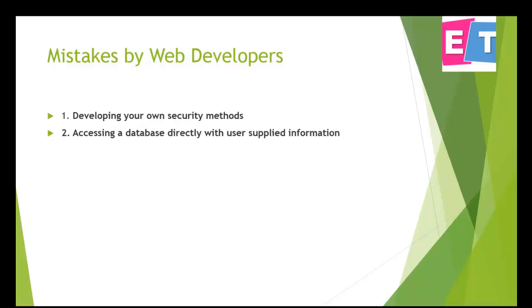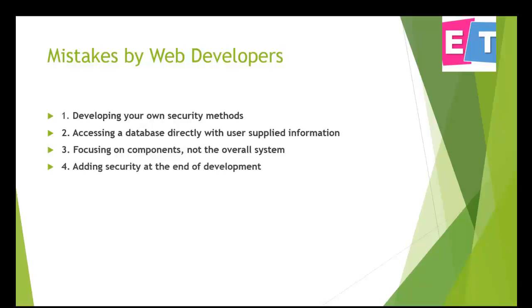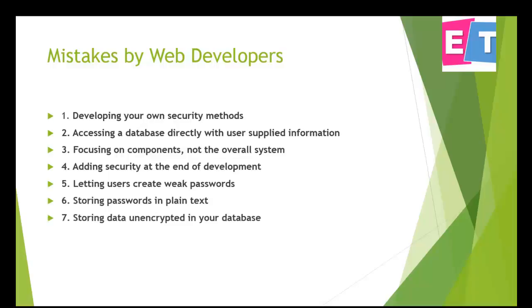Accessing a database directly with a user's supplied information. Focusing on components, not the overall system. Adding security at the end of development. Letting users create weak passwords. Storing passwords in plain text. Storing data unencrypted in your database. You trust third-party code that cannot be trusted.